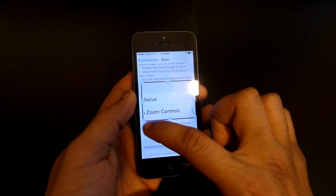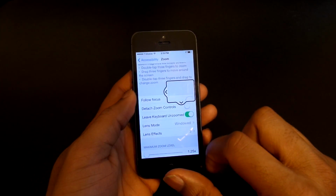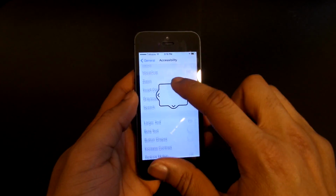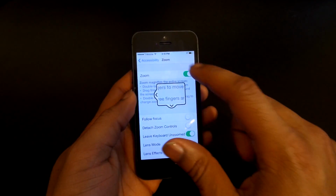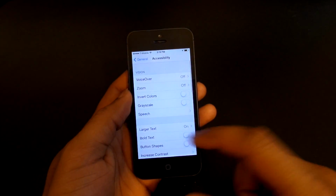You can also click here and minimize that to your liking, and then as well untap and move it along, and that goes throughout the operating system as it has before. So that's really cool to see. I'm just going to turn that off. So that's one of the feature sets that have been added in iOS 8.